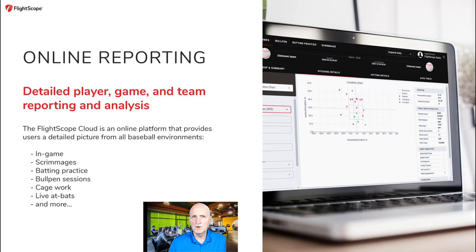The online reporting enables the drill down and filtering of data for a specific player, team, game, and practice analysis. On one player development platform, FlightScope Cloud shows how well players perform in-game under game time stress and how training sessions translate to the in-game performance from all their training in all the baseball environments, including bullpen sessions, cage work, live at-bats, batting practices, and scrimmages.